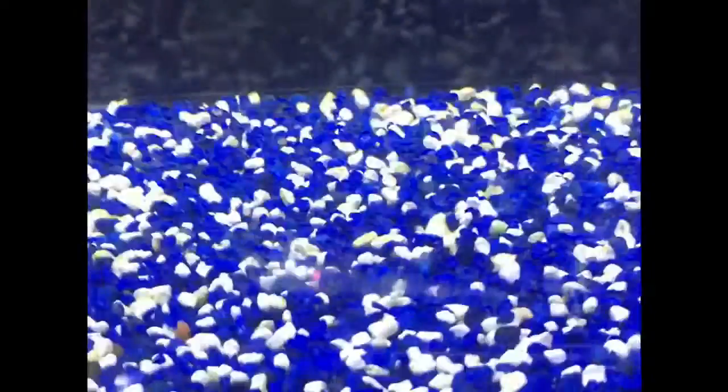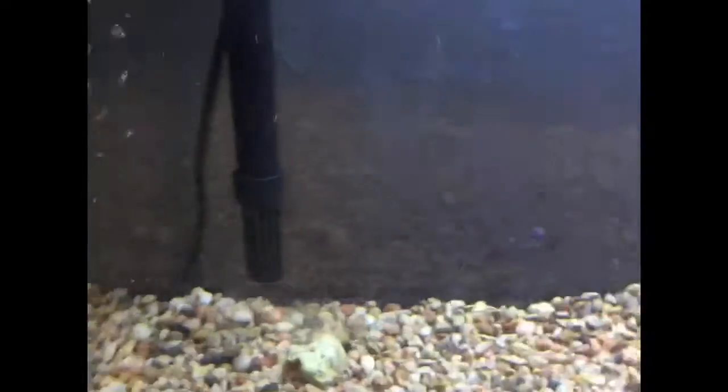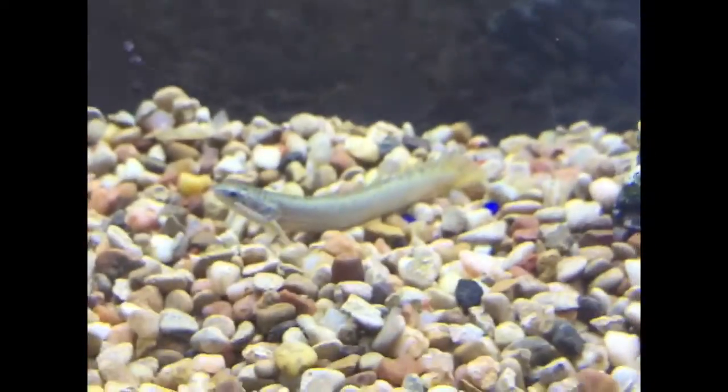We have a 10 gallon with mollies and platies. One molly, one platy, I think. There it is. And two goldfish. I am getting more for this community tank, like angelfish, soon. So that's the platy, that's the molly back there. And then in this other 10 gallon over here, I have just a little bicher, or bicker, or whatever you guys want to call it.